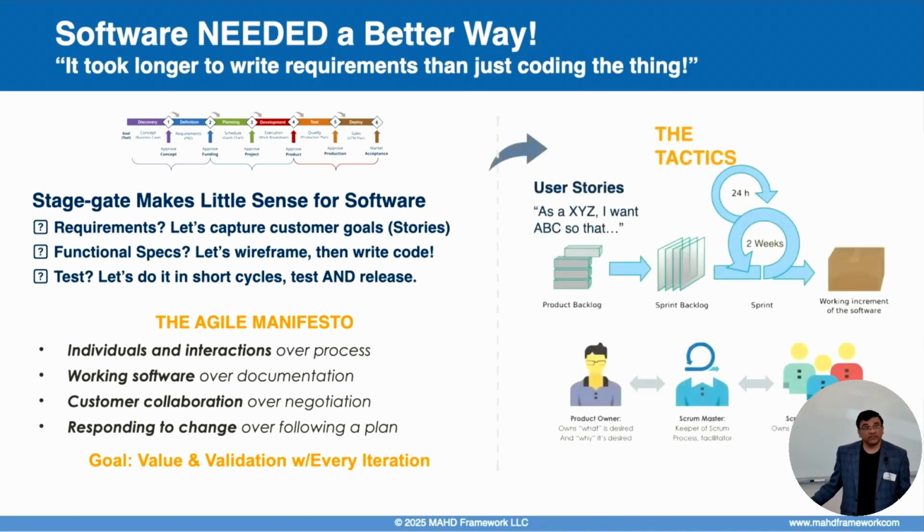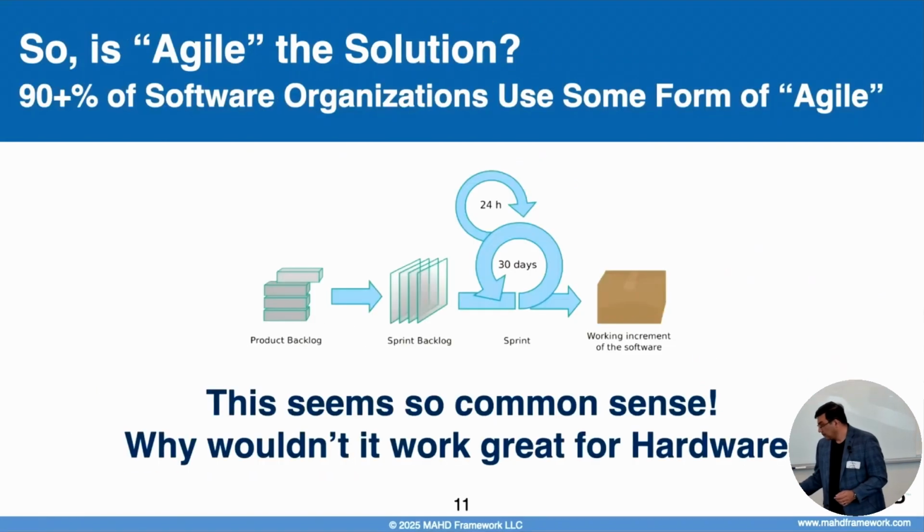So let's, in fact, change the mindset. So we assume change is always going to happen, and we're going to figure out a better way to respond to it. So for software, they went ahead and came up with Scrum, SAFe, all of those, and it's short cycles, rapid iteration. It makes sense, it works.